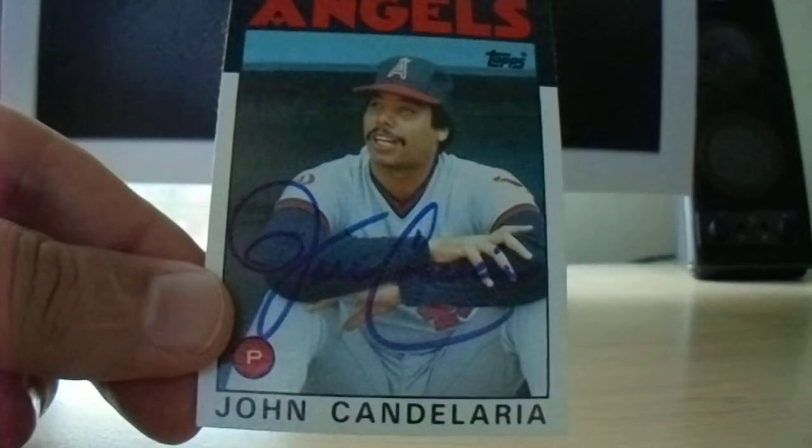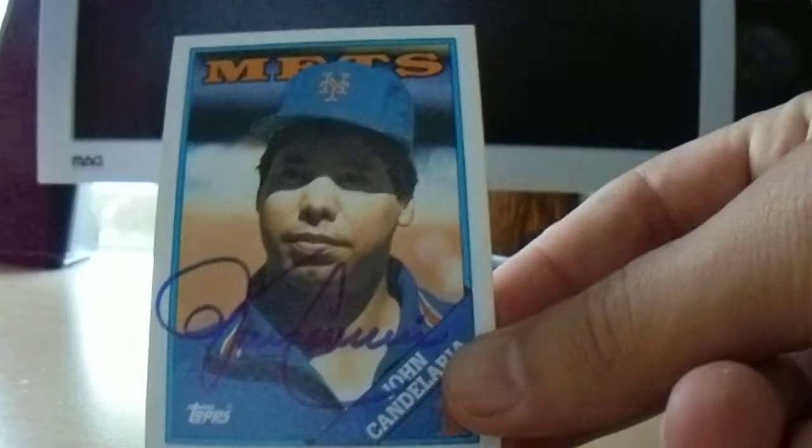Got 2 more cards. This one when he was with the Angels, and this one when he was with the Mets.